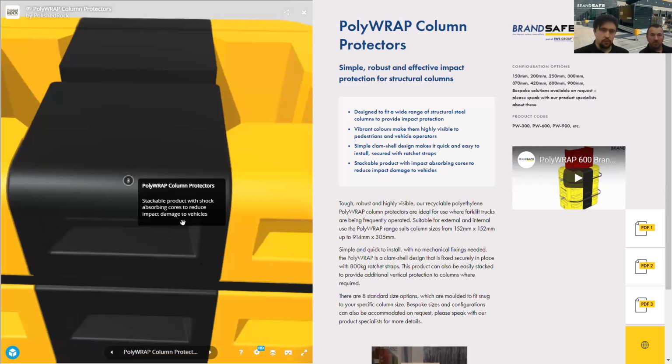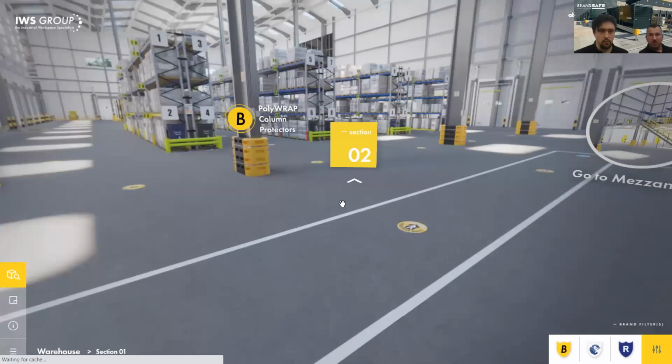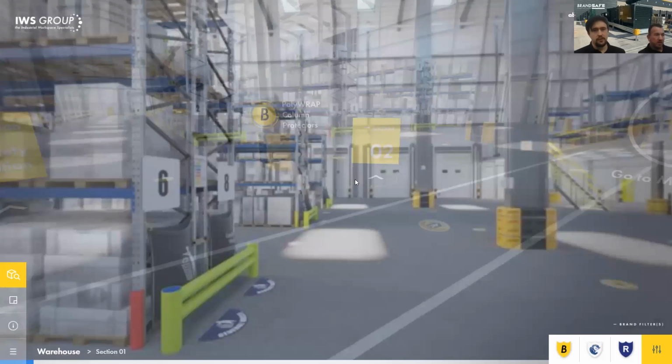And then on the inside, we have impact absorbing cores as well. So when they're struck by, say, a forklift, it will take that impact and bounce it off, and there'll be very little if any damage to the vehicle, and no damage to the structural column that it's protecting. Move through to section 2, Paul. Take us through the racking.